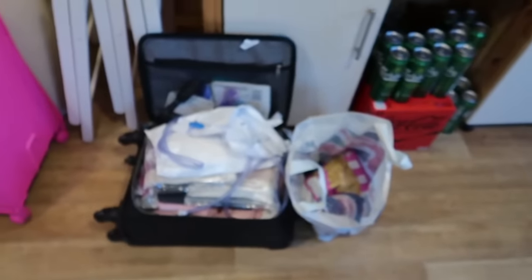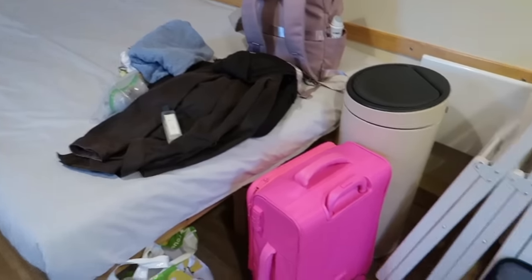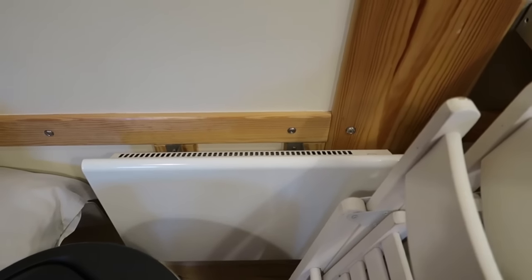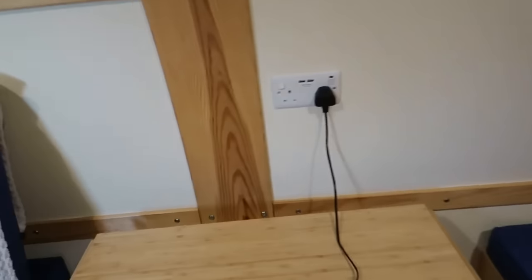Again, ignore our kit, we've not unpacked properly, but we just wanted to get in. You've got a nice big bin. You've got a heater there, which we've just tried, and it kicks out some lovely heat. So these in the winter will still be lovely. You've got another one there.